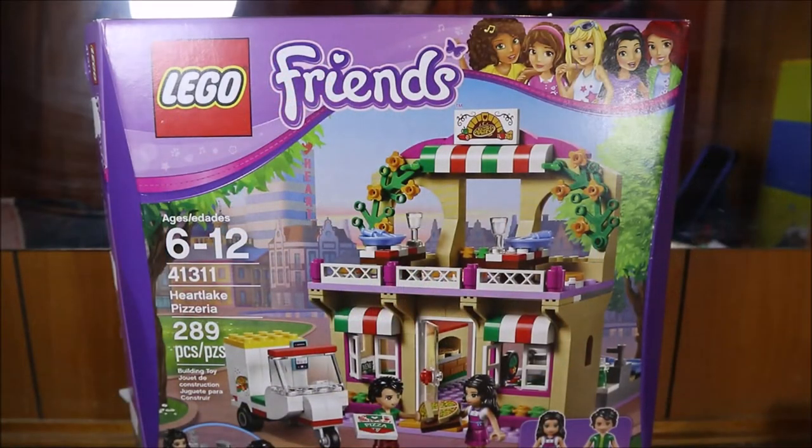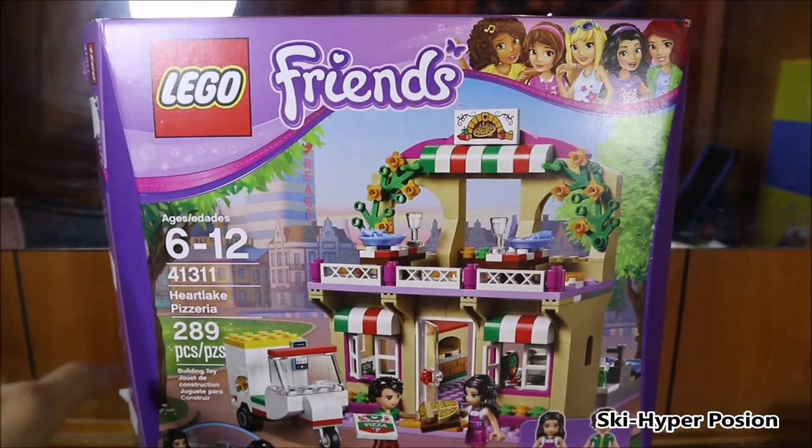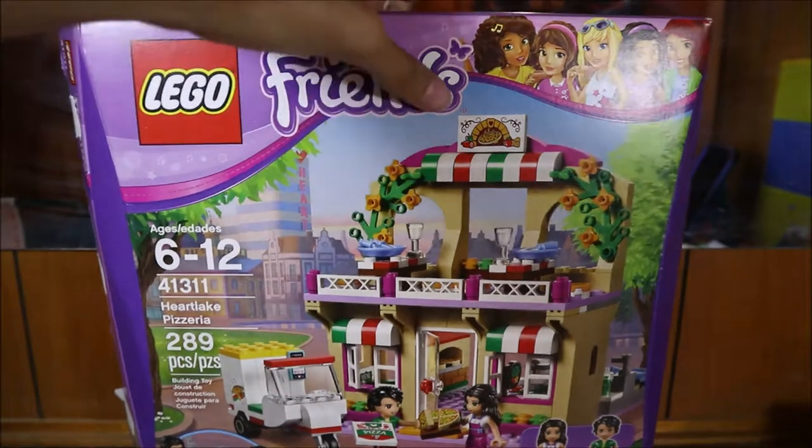Okay, yes, I know I already showed you guys the box, but I'm just going to show you one more time. This is our HeartLake Pizzeria, set number 41311, has 289 pieces, ages 6 to 12, who cares about that?